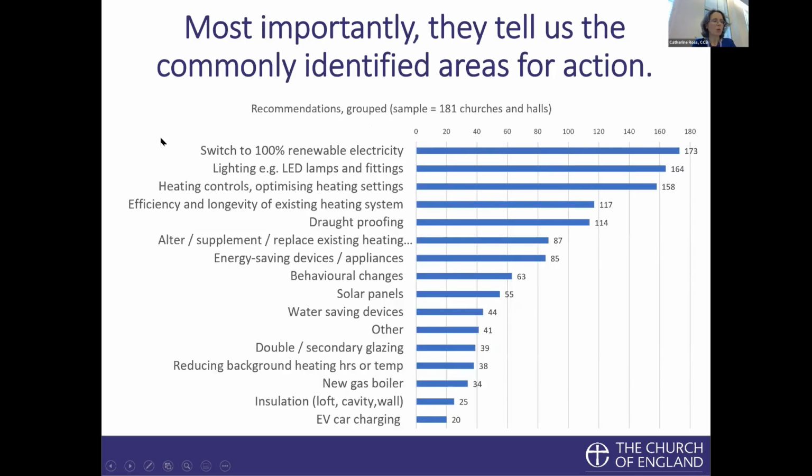So what do we do about it? The energy audits are showing us the most commonly identified areas of action. Looking across those 181 energy audits, we can see that the first that comes up most often is switching to 100% renewable electricity. And the second is tackling the lighting. Even though lighting is a relatively small slice on that earlier pie chart, it's relatively quick and cost effective to tackle, so it comes up in a lot of the energy reports.